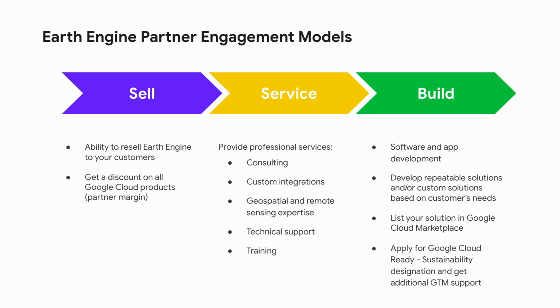You, as a service partner, would provide professional services such as consulting, custom integrations, expertise, technical support, and some of our partners even do training. They hold training for other customers and other partners, so that could be an opportunity for your business.